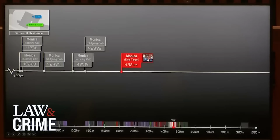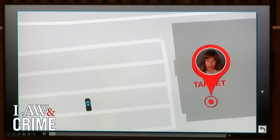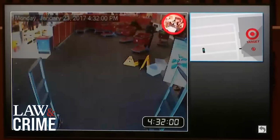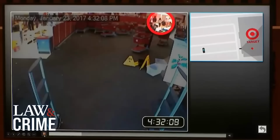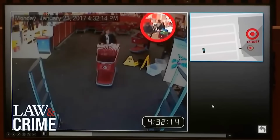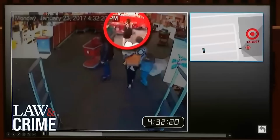Okay. At 4:32, a few minutes after that call, what do we see captured on video? This is a video that captures Monica Sementilli exiting the Target, and as she's exiting, she's staring into her cell phone, using her cell phone. She seems to be preoccupied with her cell phone and almost misses the exit to the Target.